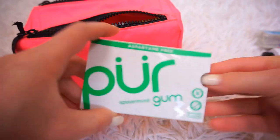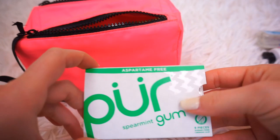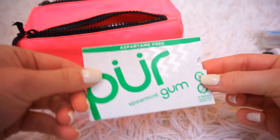And this is my favorite gum brand. It's pure, it's aspartame free. Aspartame really bothers me. And yeah, this is the spearmint and I really like this gum, so I always keep it with me.